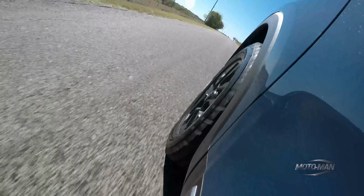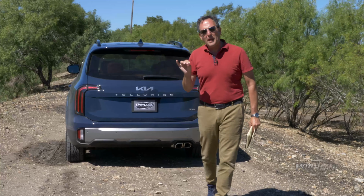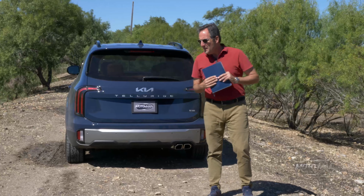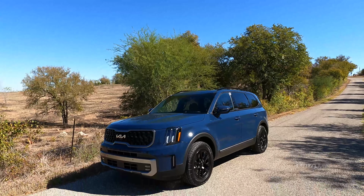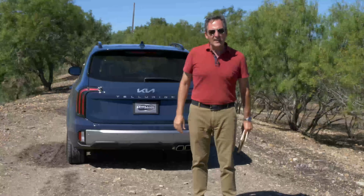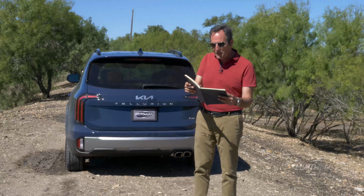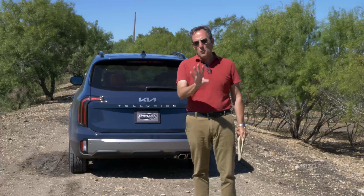Yes, it is indeed that time again to play your favorite game, Mind the Options game, with today's contestant, one of the best crossovers on the planet for the past 3 years, now revised for 2023. This one, the Kia Telluride X-Pro, which is kind of like the Subaru-ized version of a Telluride. It's also the most expensive one on offer at $52,785.